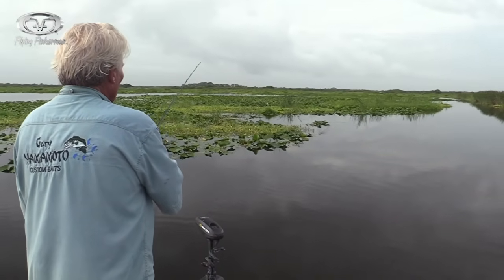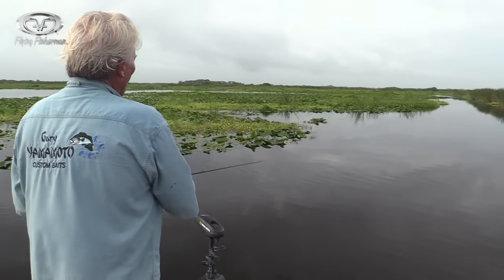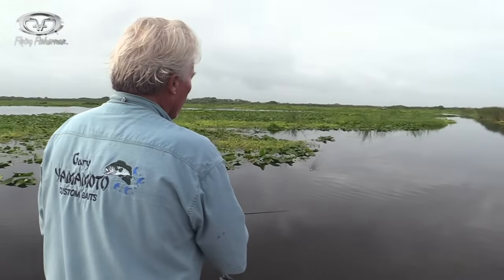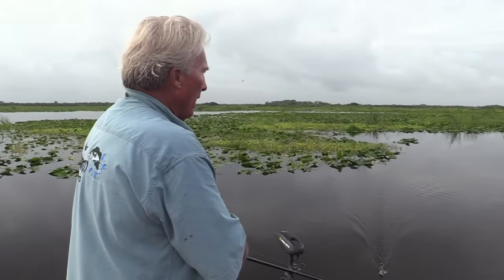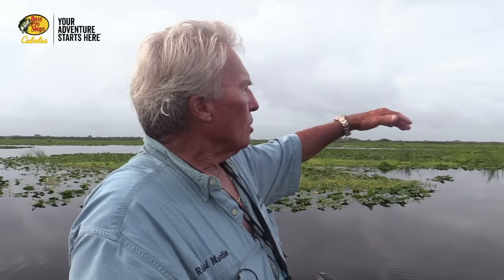Now, one thing that I always do on all these topwater lures, and that is when I look at vegetation and I look at hydrilla patches and I look at lily pad patches, and any kind of cover like this, I look for points. Points are probably the key to so much of my bass fishing. Everywhere I look for where's a point. And the other thing about the point is think about this. Is there any kind of breeze? Is there a slight breeze blowing?